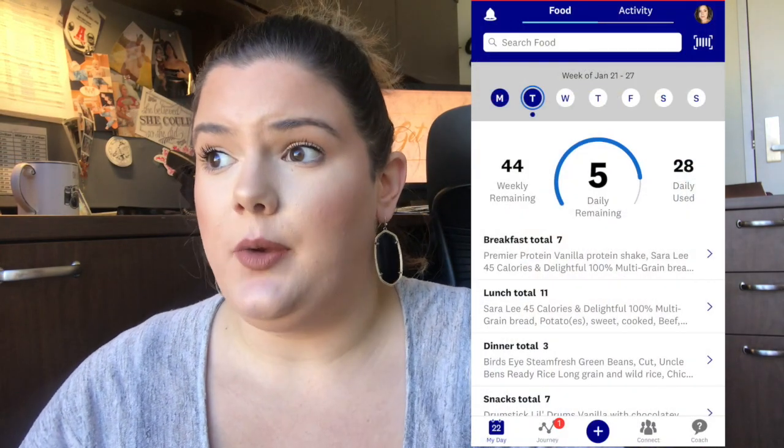So in the app, like I talked about last time, you have your daily points, which are the points that you use throughout the day. Those are your set amount that you have, basically, if you look at it as calories, that's the amount of calories you should consume in a day. And then you'll have your weekly points, and actually I will put a little screen over here to show you guys. You'll have your weekly points over on the left hand side.